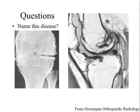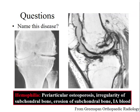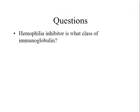Name this disease. So let's see what we see. We see arthritis. We see erosion of subchondral bone. We now see on the scan intra-articular blood. Hemophilia, periarticular osteoporosis, irregularity of subchondral bone, erosion of subchondral bone, and intra-articular blood. Why are we bringing up hemophilia in this lecture? Because hemophilia inhibitors are what class of immunoglobulin?